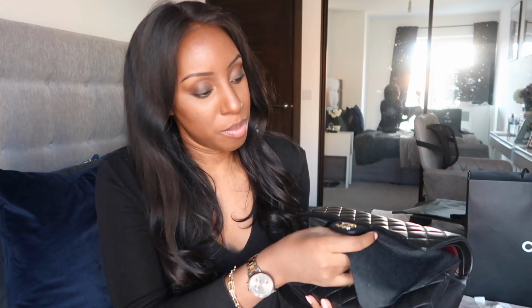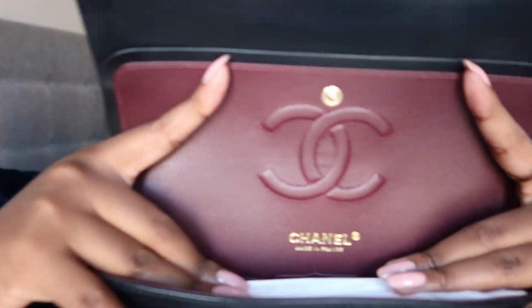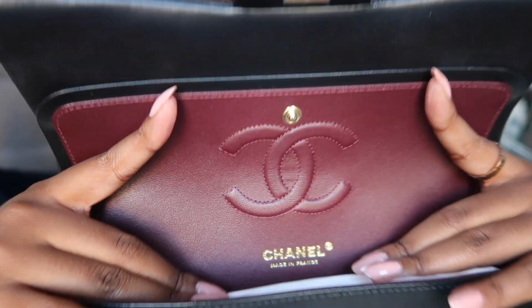I will open up the clasp. It's still got the plastic on the hardware just to keep it protected, but if we remove the felt from the inside as well. I also asked, because I watched like, I don't know, 100 videos, to get one that is made in France, because these bags are manufactured in France and in Italy. So as you can see, my girl Naomi was able to secure me a made in France one.